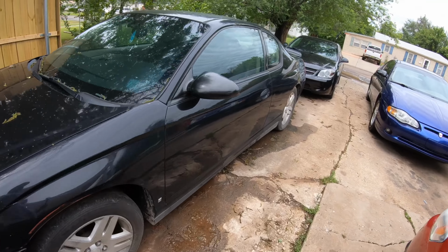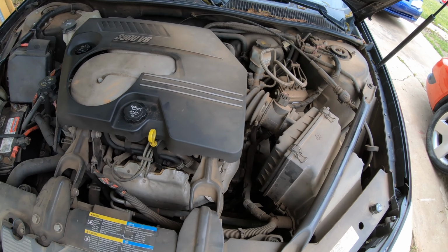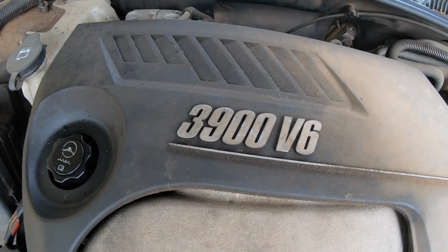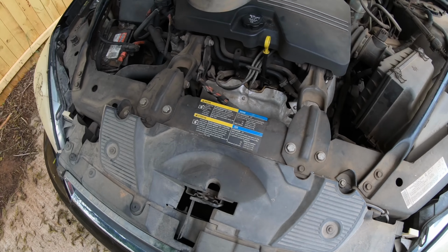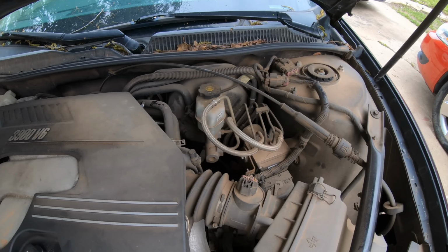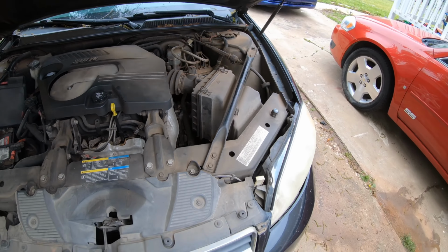This is not a V8. It's not an SS. I think it got a 3.9 in it. I'm going to show you the inside in a little bit because it's really nasty. This is going to be a car y'all going to want to continue and watch and wait and see how I'm going to clean this bad boy up and bring this one back to life. Got a 3900, which put out good power. It's not V8 power, but it's pretty peppy. Remember how nasty and dirty it is. Remember this. Write it down. Take a picture of it.